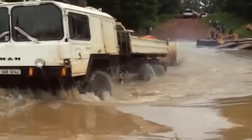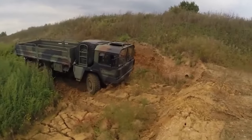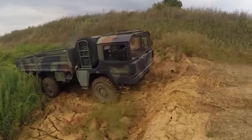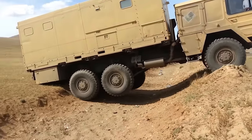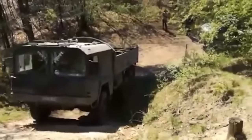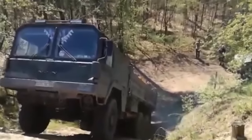Versatile and rugged, the ManCat 6 serves a multitude of purposes. In military operations, it's utilized for troop transport, logistics, artillery towing, and combat support. In civilian roles, it shines in search and rescue, disaster relief, construction, and mining. Its technical prowess is highlighted by its 6x6 drivetrain, ensuring excellent traction and stability. The high ground clearance and low-pressure tires enable it to navigate challenging terrains with ease, while the independent suspension ensures a smooth ride even in rough conditions.